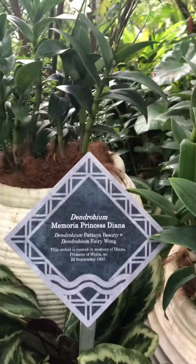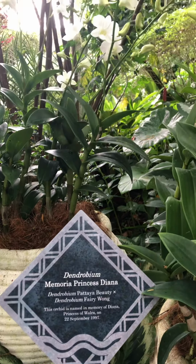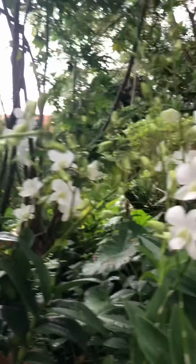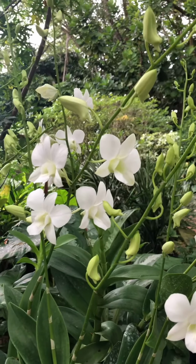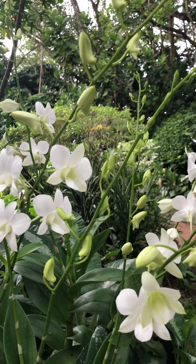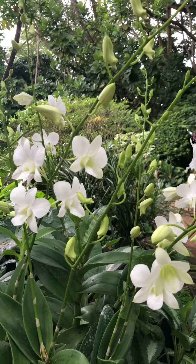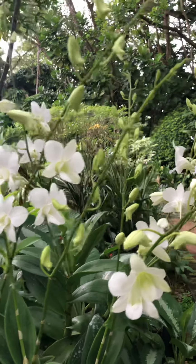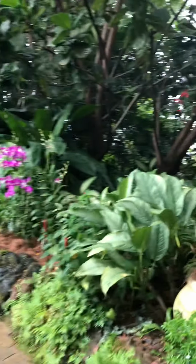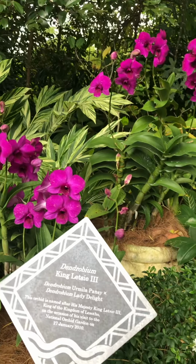And here comes the Dendrobium Memoria Princess Diana. This orchid is named in memory of Diana, Princess of Wales, on 22 September 1997 during her visit to Singapore Orchid Garden. And here is the Dendrobium King Letsie III.